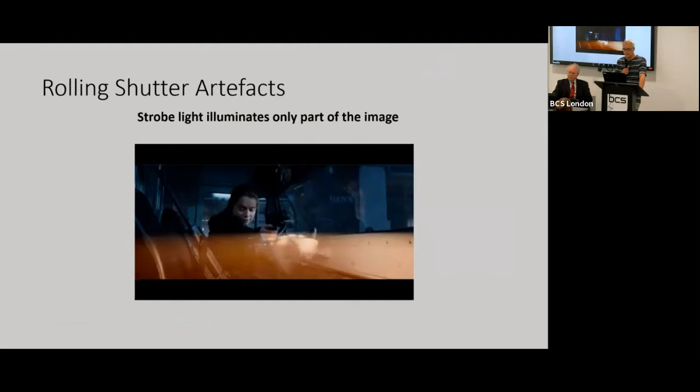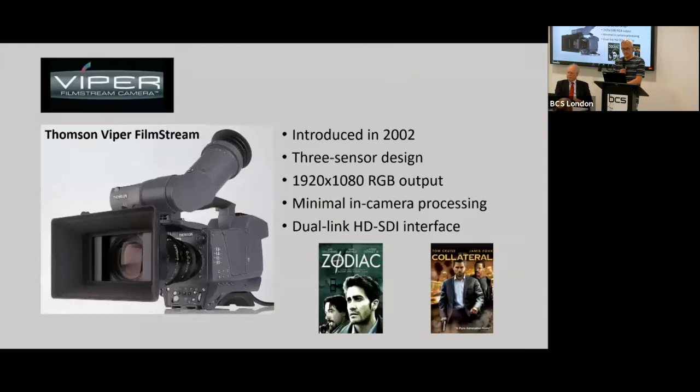So now, having looked at some of the basic differences, let's look at some of the actual cameras that were on the market in the early days. So this is the Thomson Bicut film stream camera, introduced in 2002. Thomson were a very well-known manufacturer at the time, of television cameras and other equipment. And the Bicut was a derivative camera derived from television cameras that was specifically tuned for the needs of filmmakers.